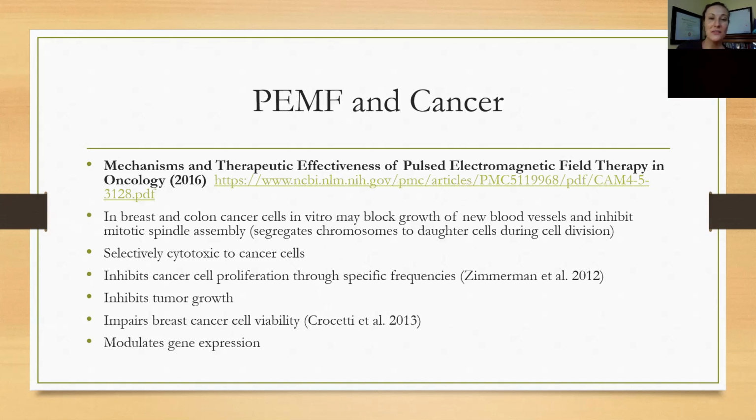So more about PEMF and cancer. PEMF, it's just so cool. I'd love to see it under a microscope, but I'm trusting that the scientists who saw it actually saw it. But in breast and colon cancer cells in vitro, meaning in a petri dish, not in vivo, which is inside the body, it can block the growth of new blood vessels from the cancer cells and inhibit mitotic spindle assembly, which is basically when you have two cells dividing. Let's say you have a cancer cell and it's going to make two cancer cells.